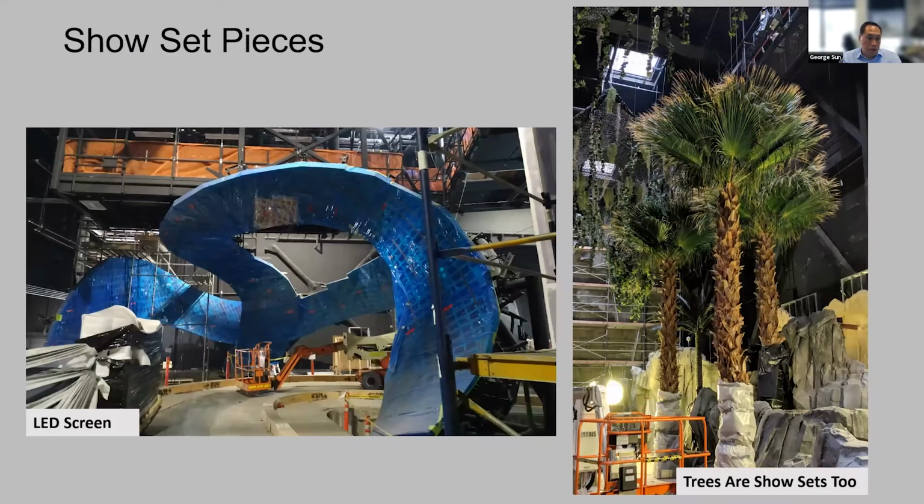Here on the left, this is actually an LED screen. It's made from a bunch of smaller screens, I believe, 4x6 squares or rectangles. And they're on a structure that is kind of odd shape, and that's for the ride purpose. Now, trees are also show sets too. So these are some of the decoration that's required to make the rides. Next, please.